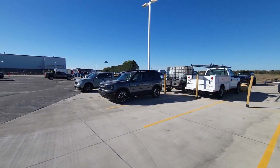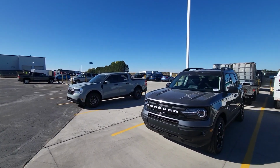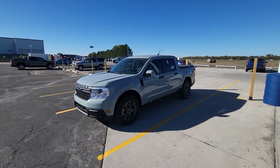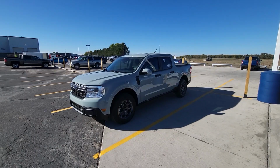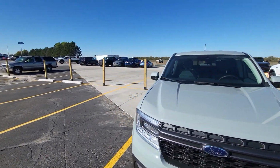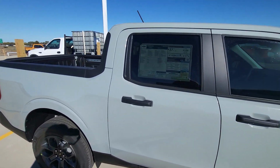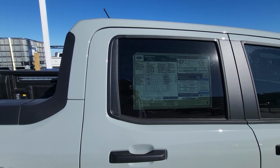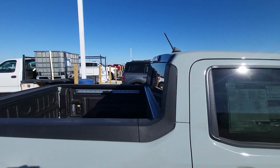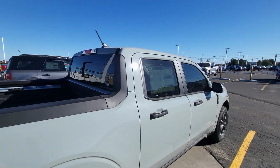There's a new Bronco Sport that's sold, Outer Banks. There's where those open holes are right there. And then here's another Maverick to end it all out here. We do have this Cactus Gray XLT, probably hybrid. This in here is K018, has the Luxe package, manual sliding rear window. It has the bed link and spray-in bed liner and Copilot 360. There you go.